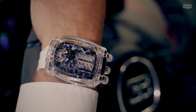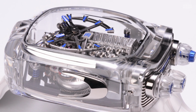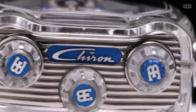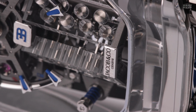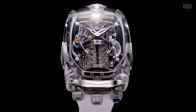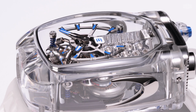Extravagant, extreme, and exciting, the Jacob & Co. Bugatti Chiron Tourbillon Sapphire Crystal is an impressive feat of design, engineering, craftsmanship, and mechanics. Wearing this is akin to having a Bugatti engine on your wrist, and that's not something you can say every day. Fans of cutting-edge, high horology and heart-pounding hypercars will no doubt be captivated by this Bugatti Chiron-inspired Jacob & Co. watch. Not only is it limited to only 7 pieces worldwide, but it's also priced at 1.4 million Swiss francs. To call this an ultra-exclusive timepiece is an understatement.